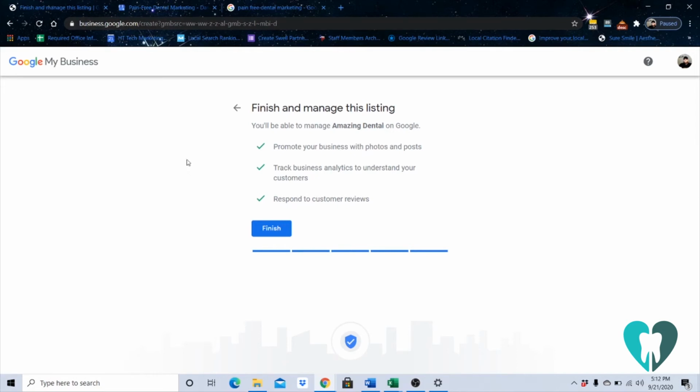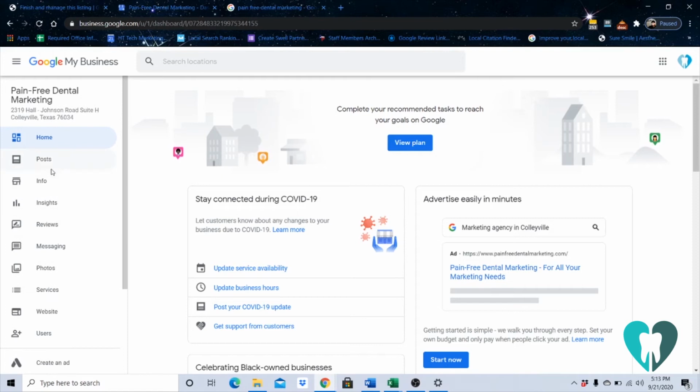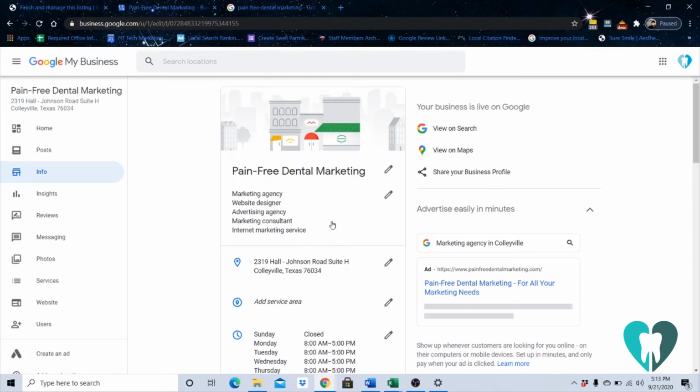Now, if you have access to your Google My Business listing, the verification code has arrived, and you've verified your listing, you're going to see something like this the next time you go to business.google.com. There's lots of interesting information within this dashboard here, but the most important things to do are to update your photos and the basic information about your practice. So if we go to info, let's look through just a few of those items that need to be updated.